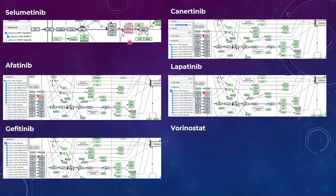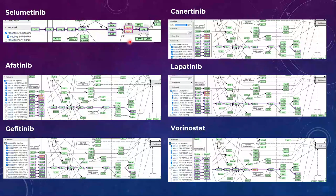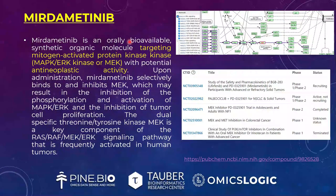The second last perturbation though was Vorinostat. It is a synthetic hydroxamic acid derivative with antineoplastic activity, and this agent also induces apoptosis and sensitizes tumor cells to cell death processes. Vorinostat crosses the blood-brain barrier. And the seventh perturbation common was Mirdametinib.